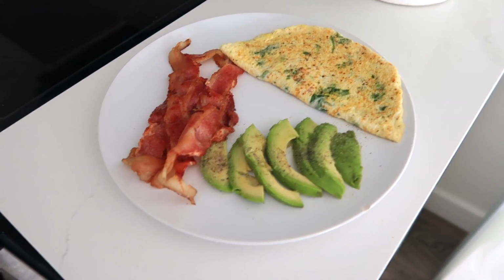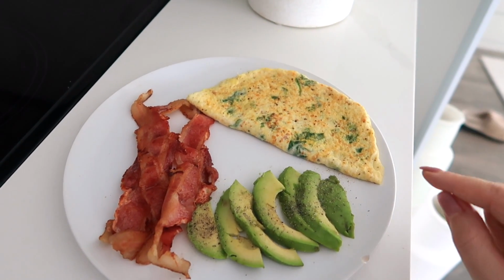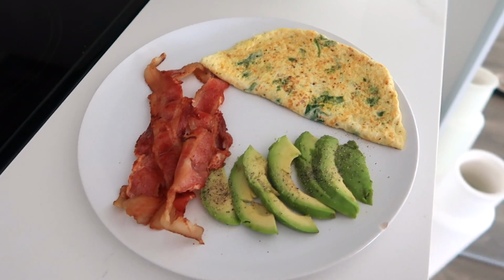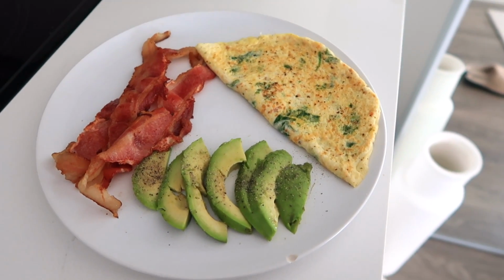So I actually want to show you guys, I'm having breakfast really late, and a lot of mornings I've actually been doing this. Omelet with spinach and Montreal chicken spice, and these are only egg whites, so I actually bought the egg white carton, and I only used about 3 egg whites for this omelet. Yeah, this is what I'm going to be having for my brunch, basically.